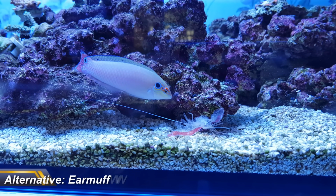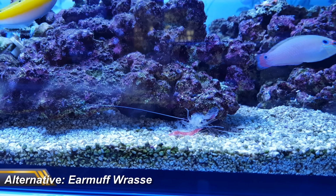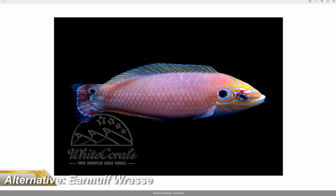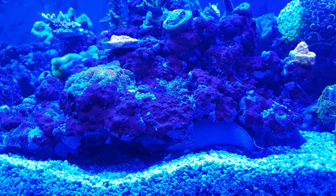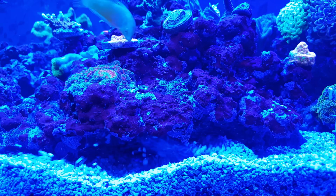And my alternative is a stunning Halichoeres wrasse called the earmuff wrasse. Mature adults can display vivid colours and patterns, and while they're not necessarily a beginner fish, I'd only class them as medium difficulty, and they are much more hardy than the Anampses genus, and arguably only marginally less pretty.